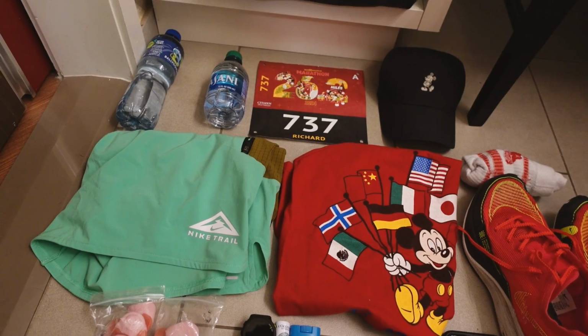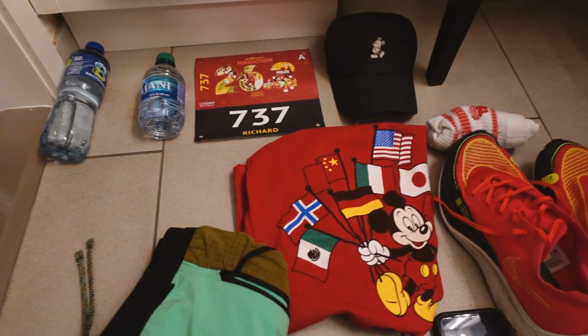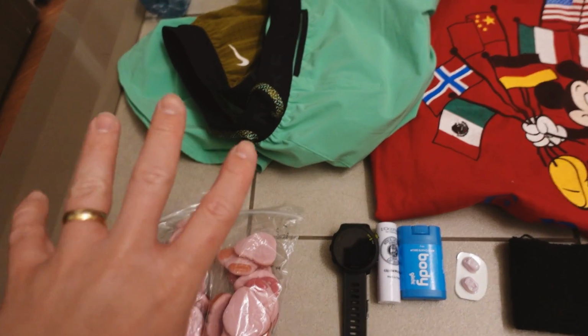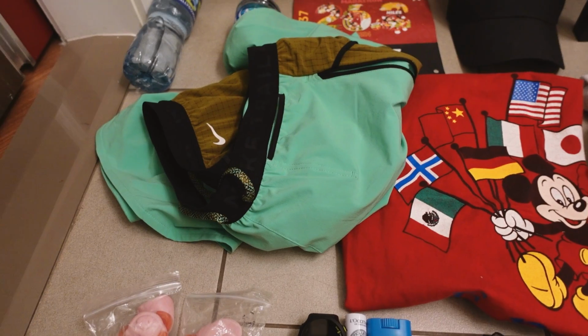Just before the marathon, actually about 2 weeks ago, I picked up these night trail shorts. I like to carry my phone, and I also like to carry my snacks in the shorts. I don't like to have any waste, like bum bags or anything like that. So I bought these shorts.